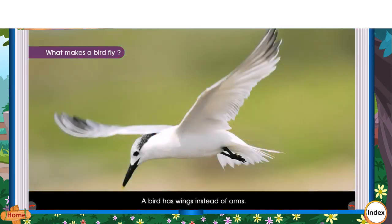A bird has wings instead of arms. The wings are joined to its body with very strong muscles. The muscles help the wing to move up and down. Its tail helps it to change the direction while flying.